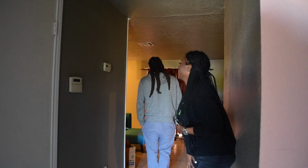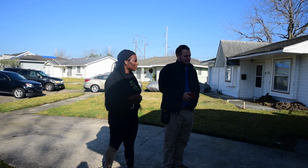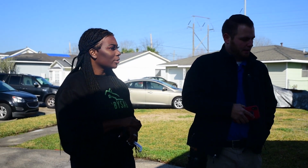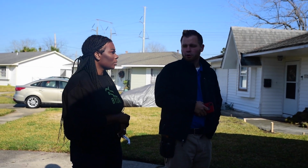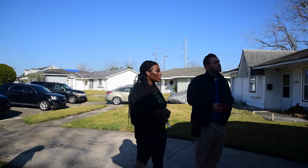It's cold. What you got? You started on the exterior? Yeah, I just did the roof first, and then I walked around the exterior. Okay. Anything on the exterior? Yeah, we got some rot in a few areas. Some termite damage. Some work on the roof. I'm going to be able to tell you more when I get in the attic, though. Cool.